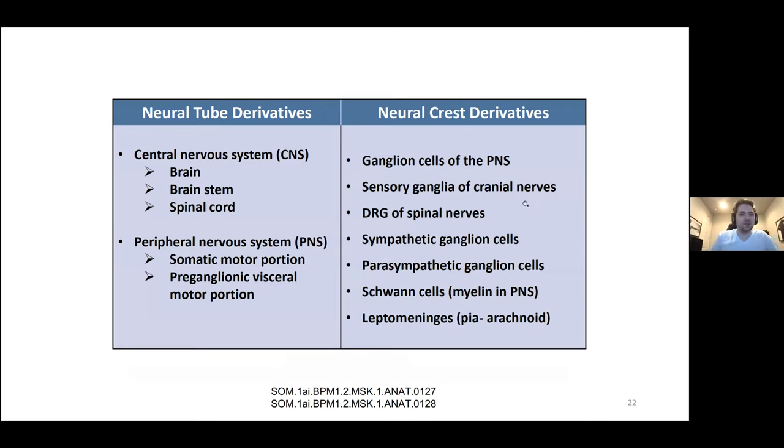Some of the GI disorders and stuff like that correlate to failure of migration of these neural crest cells. So keep these in mind. Neural tube derivatives tend to be CNS, there are some PNS ones, and then these neural crest derivatives are a little all over the place. There's more than this, but this is all you need to know for right now. If you want the full list, you can go look at First Aid.